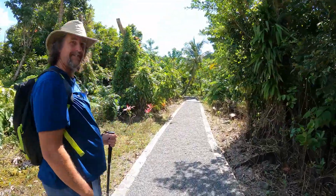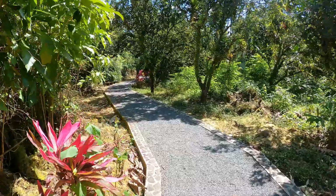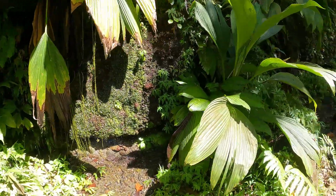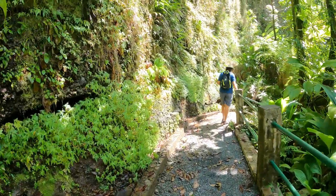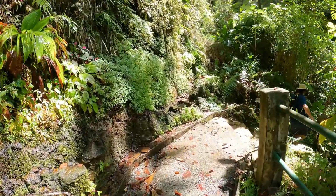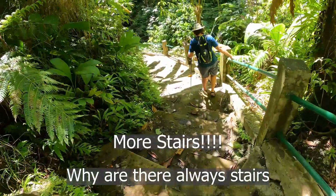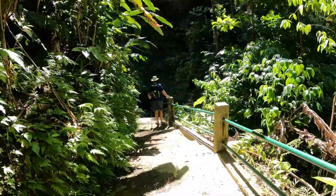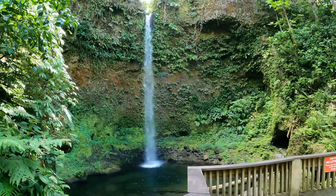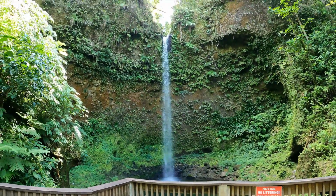A lot of cold on their trails here. Yeah. So we are heading to Spanny Falls now. More stairs. More stairs. Come on, bare acid.